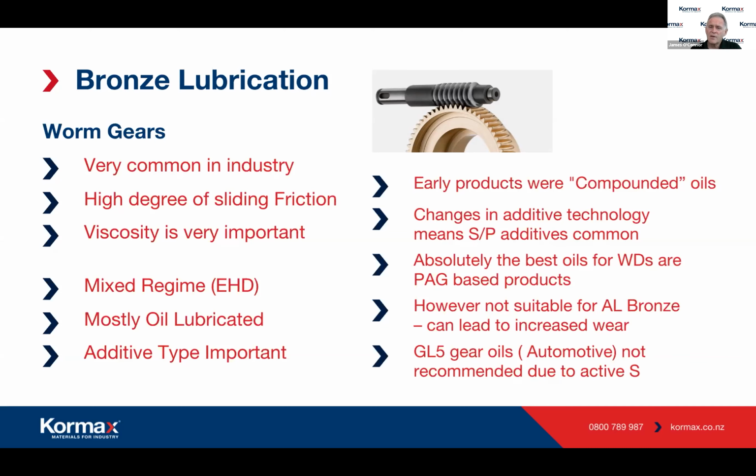However, there is one caveat to using PAGs in bronze, and that's where you have aluminium bronze, because it has been demonstrated and acknowledged that PAGs can lead to wear in aluminium bronze. Generally, it's probably not too much of an issue, and I know for sure that there are many applications out there where people will have gone ahead and used PAGs in their bronze worm gears, not knowing that they actually have an aluminium bronze gear set, perhaps, and probably hasn't done too much damage. But if you're certainly running at the margins or running at excessive or high temperatures, then it's not advisable to run PAGs in those applications.